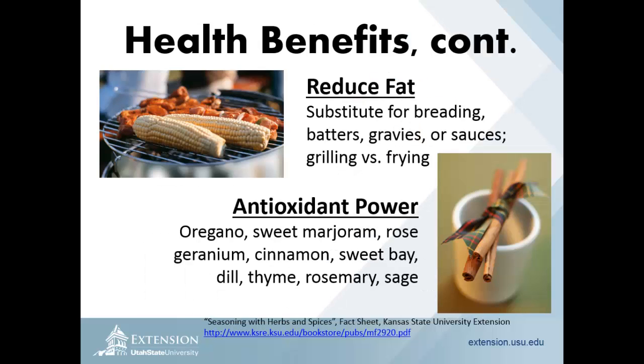The third health benefit is an opportunity to reduce our fat consumption. If you're trying to cut fat out of your diet, you may have noticed that your food all of a sudden tastes like cardboard. It's common that when you cut fat, you also end up losing flavor. Spices and herbs to the rescue.